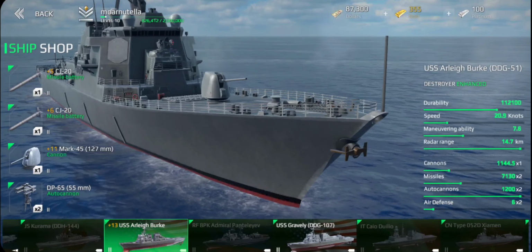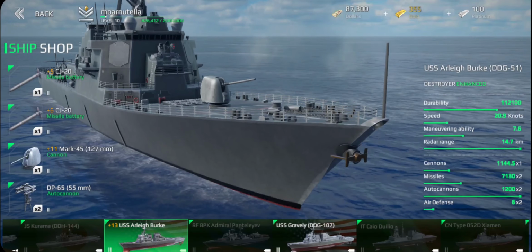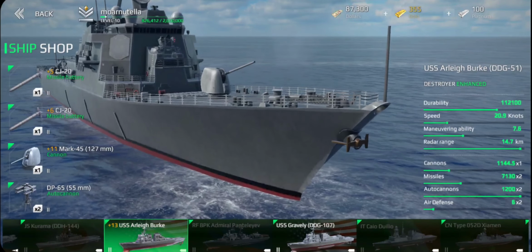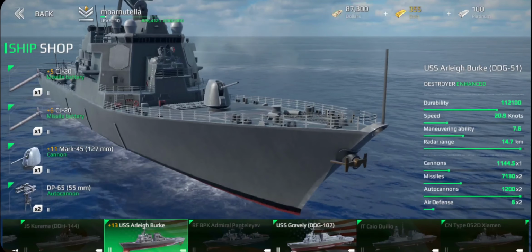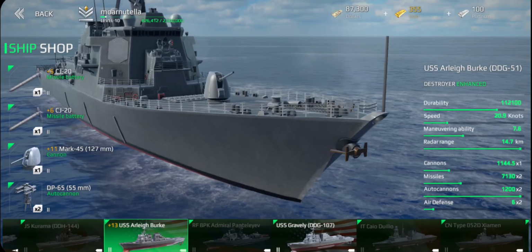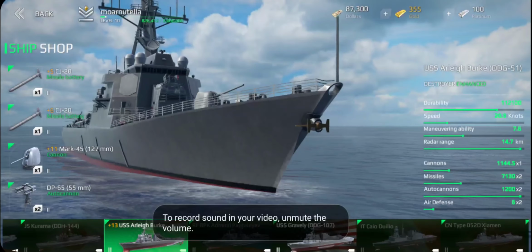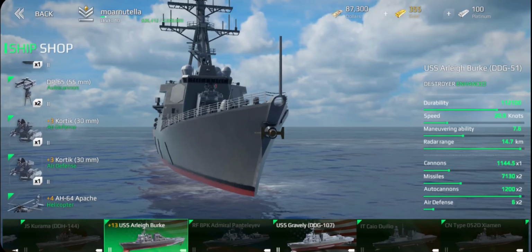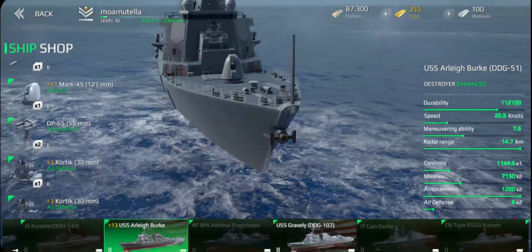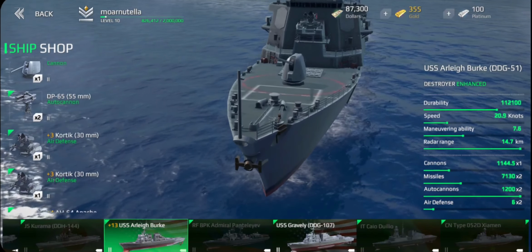So what's your setup on the Arleigh Burke? Because I think you have a slightly different one than the starter setup. The setup that I use is the two Chinese missiles, the CJ-20s. I like to use them because I usually go for the enemy carriers, and the CJ-20s double with missile. They can be pretty useful when killing carriers. Okay. And I use the normal Mark 45s. I upgraded a little bit on its reload time, so it can be fast with shooting.